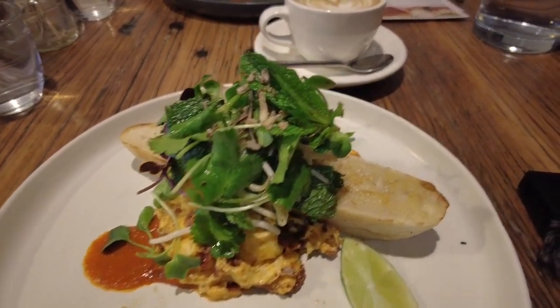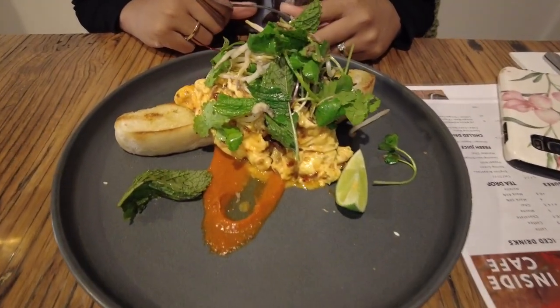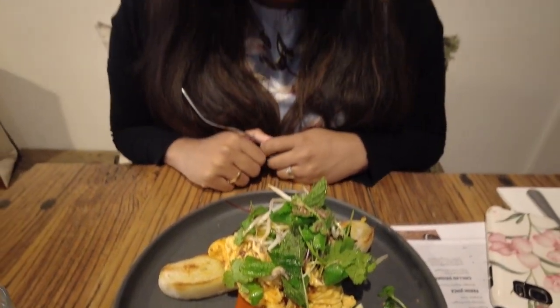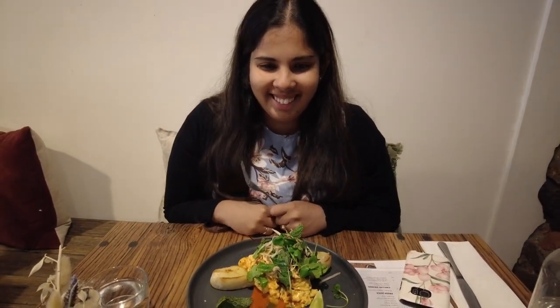Good morning. Hello. Where are we? We're in Launceston at the café. What is it? It is chili scrambled eggs. Looks really good. We got the same. Both of us got the same thing, but it's on different colored plates.